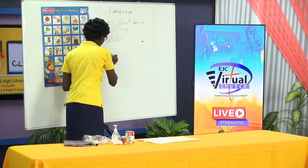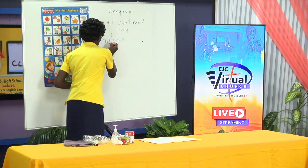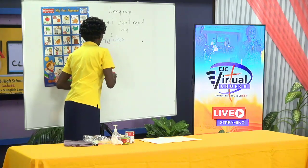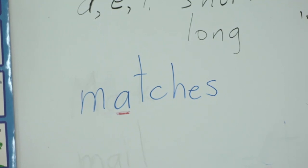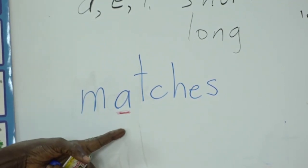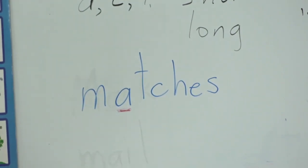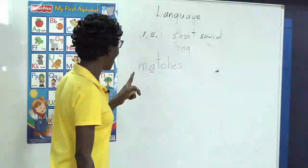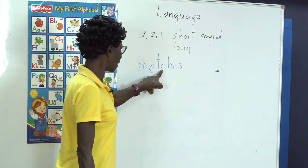Now, here we go back again. We are still dealing with the sound here. What sound do we have there? The letter sound. Ma, ma, ma. What sound is that? Short or long? It's a short sound A we have in that word. So we have ma, mat, mat, chiz.